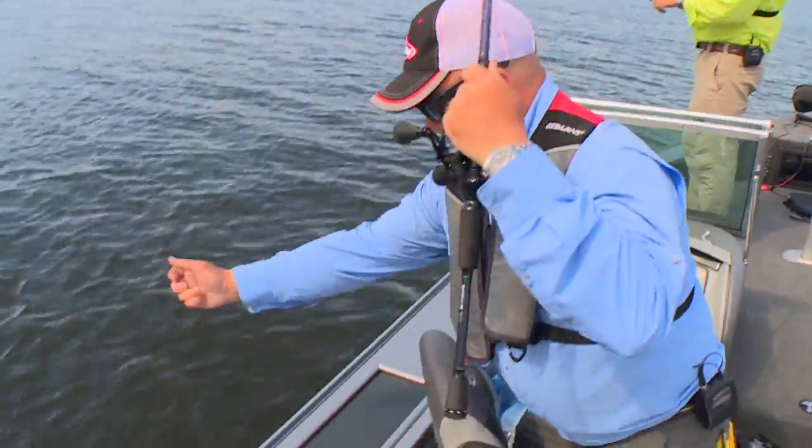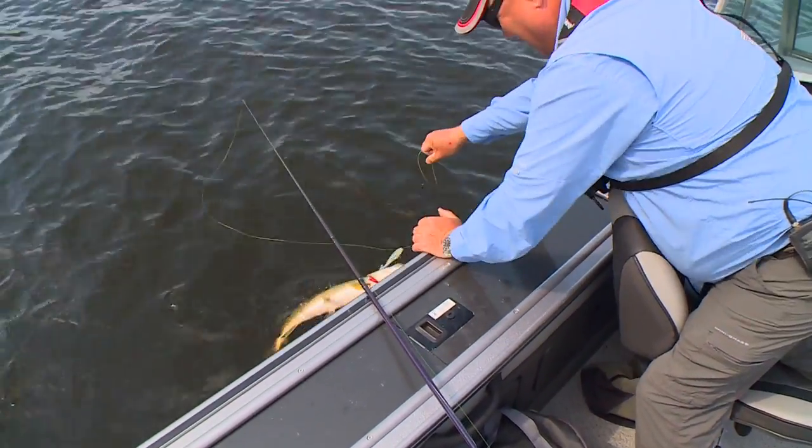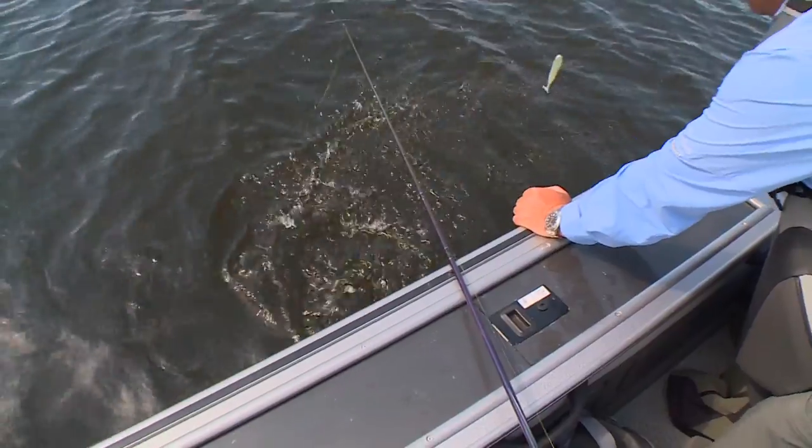You need the net for that one? You think? Oh, he's just lightly hooked. I think I can manhandle it. Okay. Now it's just hooked on one hook. Look at this. Is it? Oh, there it goes. Nice release.